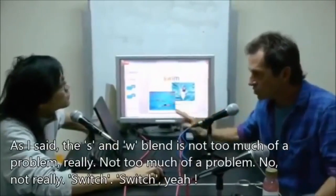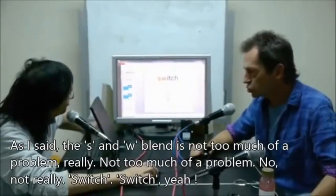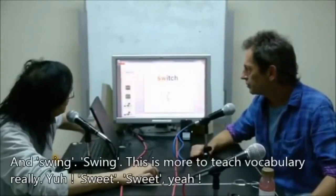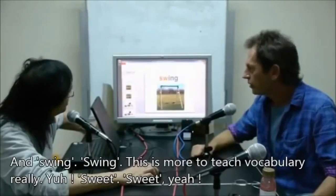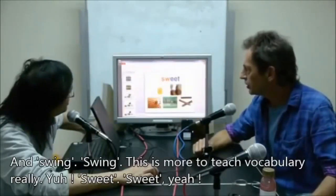Yeah, so the S and W blend is not too much of a problem, really. Not really a problem. Switch. Yeah. And swing. This is more to teach vocabulary, really. Sweet. Sweet.